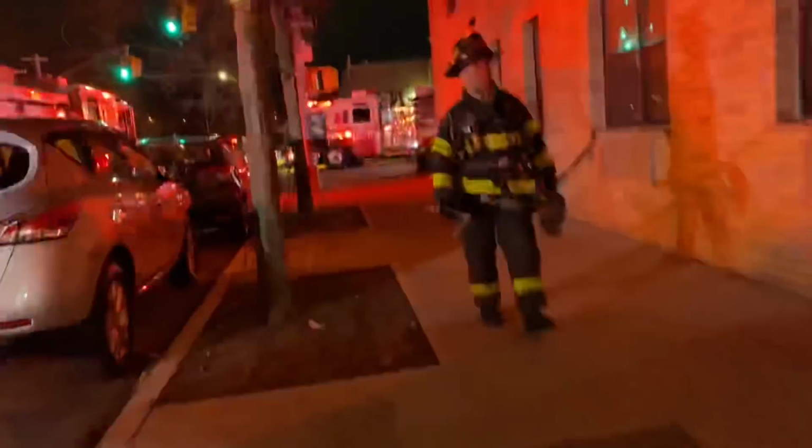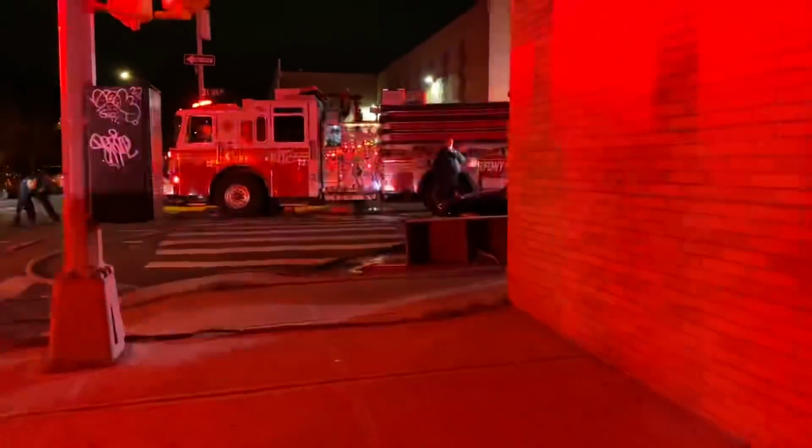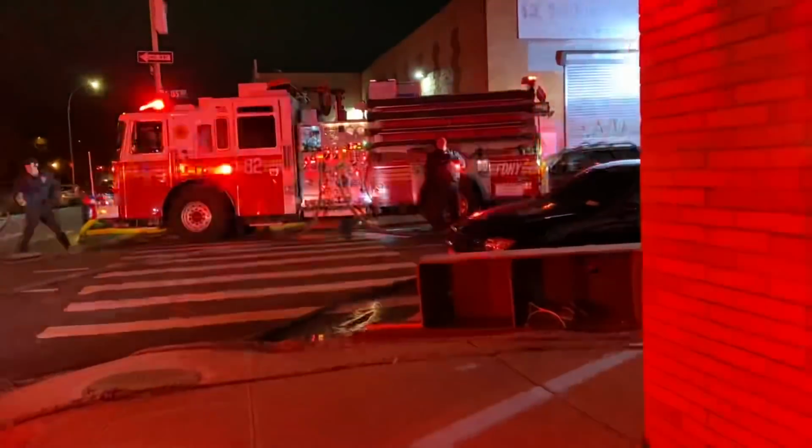Get everybody off the roof? Working on it now, Chief. Nothing visible from the back. A lot of smoke, but they said that they had heavy fire in there, so we're gonna go back here.